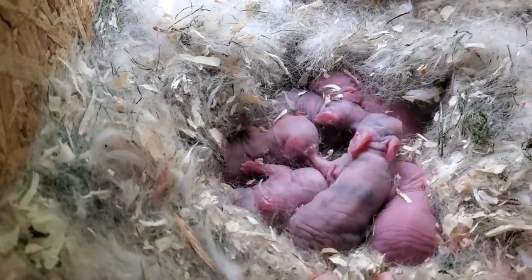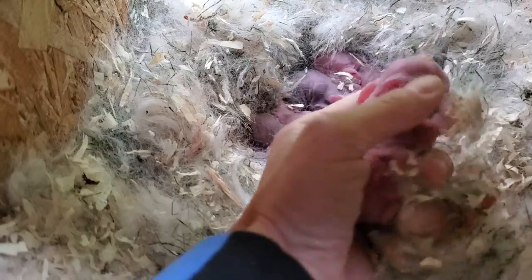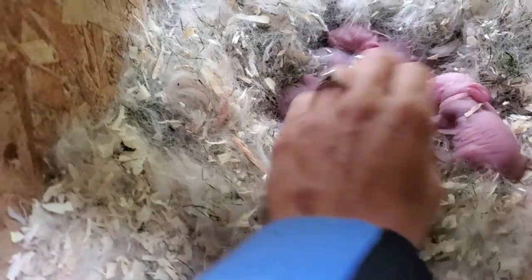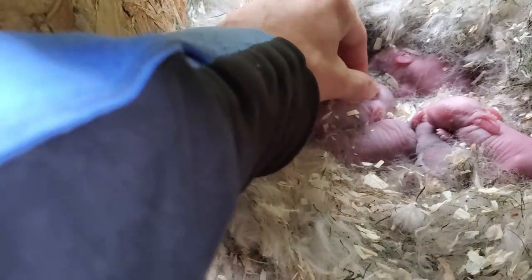Those are the babies. These little black striped are harlequin. These little ones that look all pink like this are probably white. It looks like 2 white, 2 harlequin. So she had 6. And Scarlet never has as big as litters as Cindy.